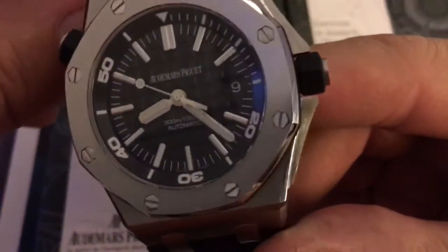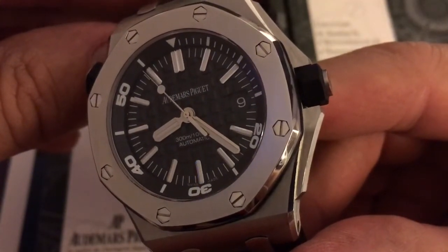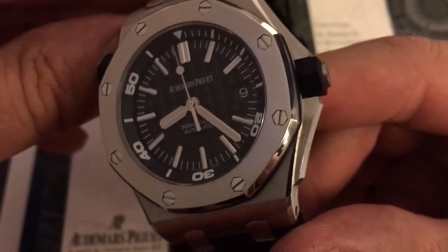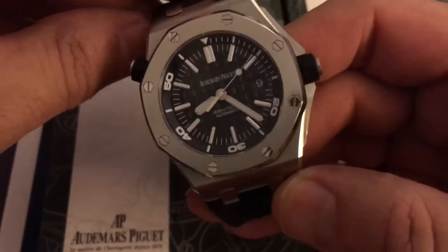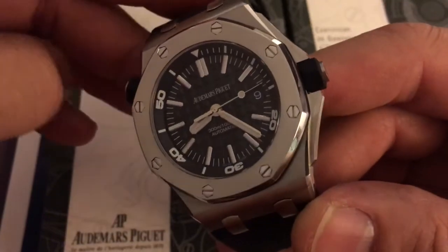But the main point here is I wanted to show the dial. I absolutely love this watch. It is not for the folks looking for a small dress watch that fits under a tight cuff. This thing's kind of beefy, in your face, and it is awesome if you like a larger, sort of dramatic watch that isn't over the top with colors and craziness.